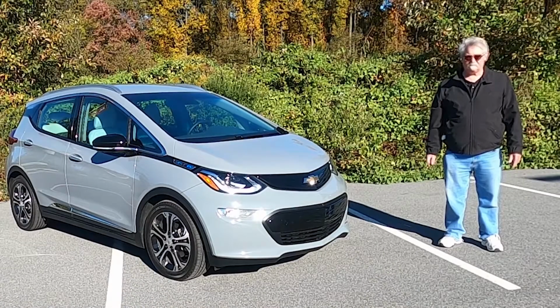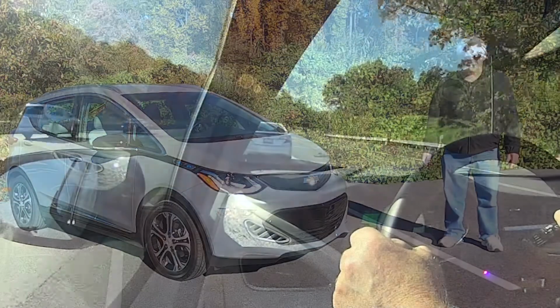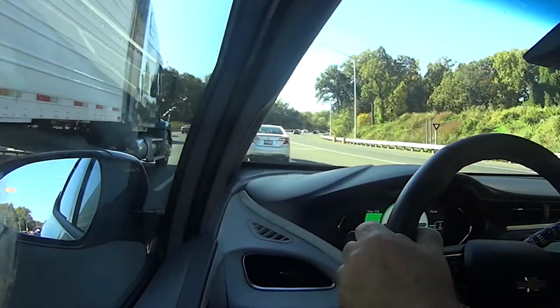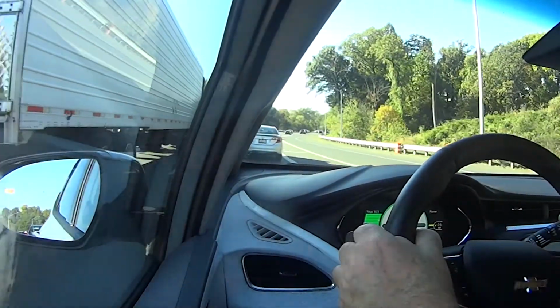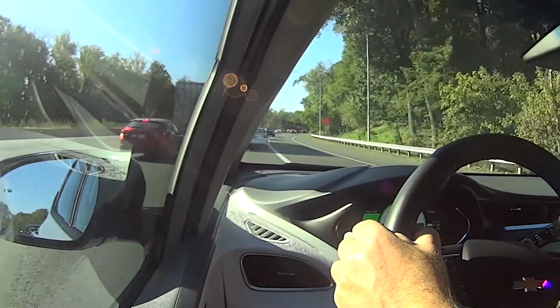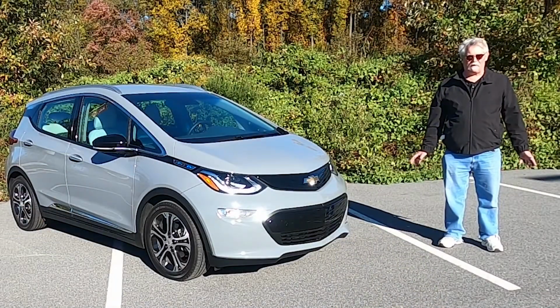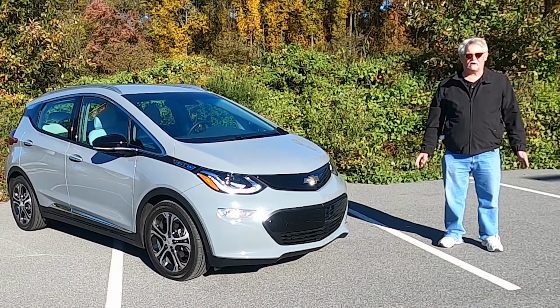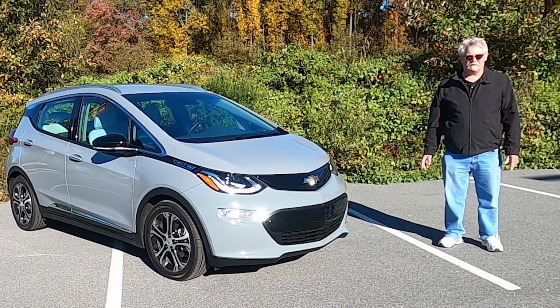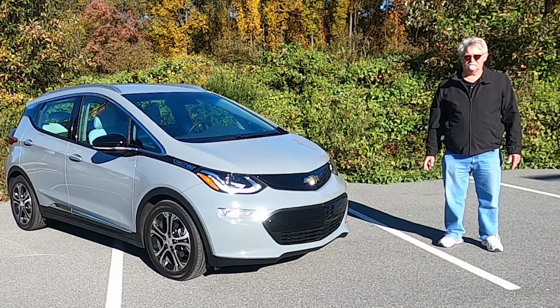So what we really like about the Bolt EV is how planted it is on the highway, especially at higher highway speeds. It has no problem whatsoever keeping up with other traffic. It is easy to maneuver in and out. And really what's going to make this vehicle special is for people who are using it in an urban environment, on city streets. They're using it as a commuter car, but it's probably not going to be considered a long distance road car.